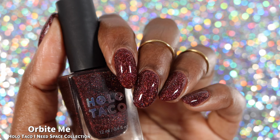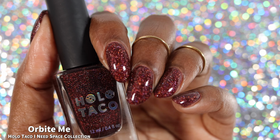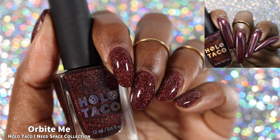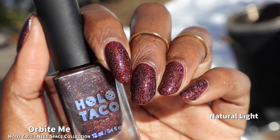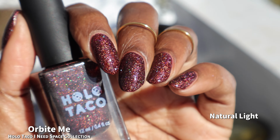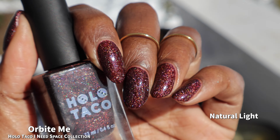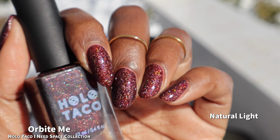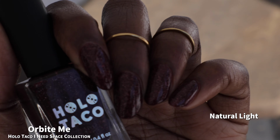When I saw Orbite Me, I really felt like this was the crushed holographic version of Crimson Void. Crimson Void is a linear holographic in a dark red base, so in my opinion, they are not dupes, but I do think they have similar vibes to them. I am not generally a lover of reds that are this dark, however, the holographic in here 1000% got me. So I ended up liking Orbite Me a lot more than I initially thought that I would.